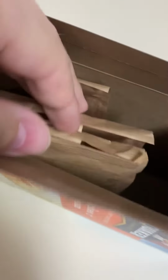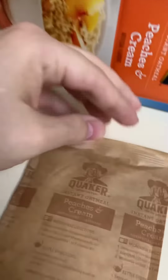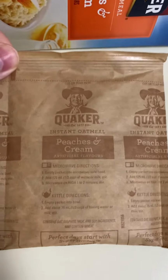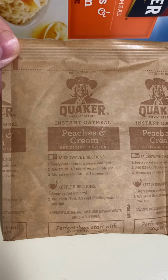Now I'll show you how it comes. Yeah, if you haven't tried this one and you like their instant oatmeal, definitely worth checking out. It said on the side that these are 33 gram packs.